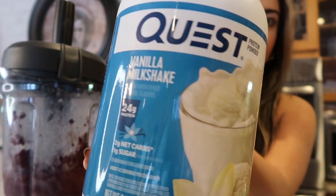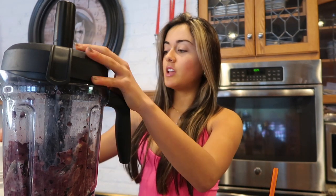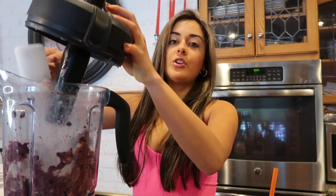Okay, I forgot to add the protein powder, completely my bad. I really enjoy the Quest vanilla milkshake flavor, so I'm going to go with a full scoop of this. Really good macros, 100 calories for like 24 grams of protein. And that really sweetens it up.